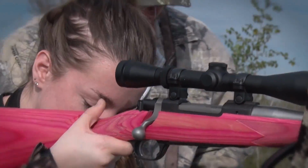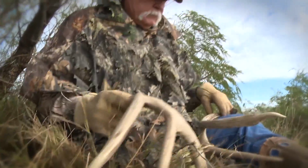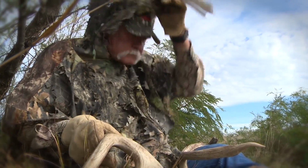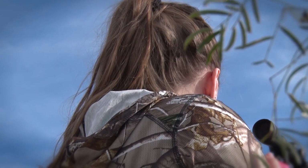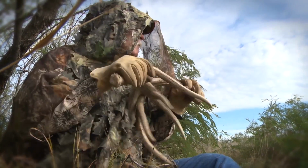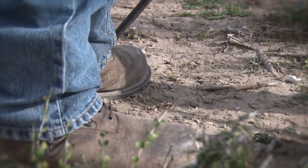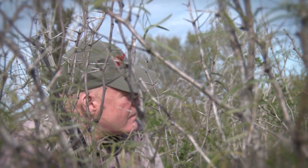Caroline gets ready on the sticks while David sets up to work his magic with rattling the antlers. In January, the primary rut is over, but during midday, rattling the antlers is still worth a try.